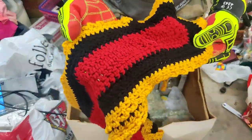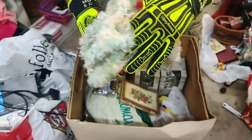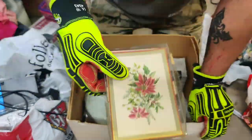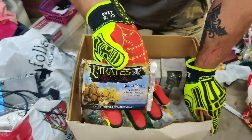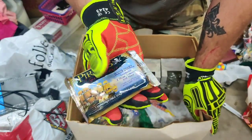That's kind of like Harry Potter colors, isn't it? This will go donation. Ah, stationery lot. Our last one did really well. These are old vintage, and we'll just start making another lot. These are donation. We sold a few of these in our last auction. I'll just start making a lot of trading cards and we'll do it again.